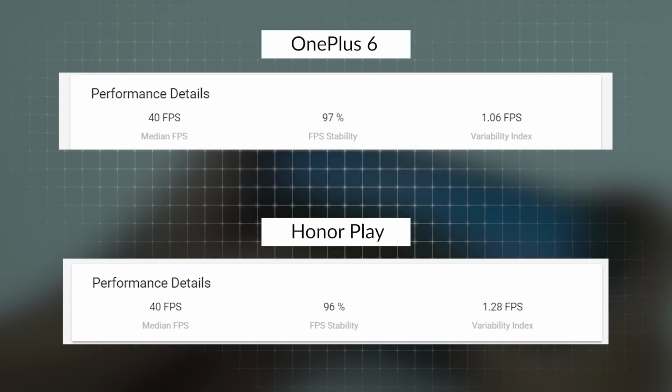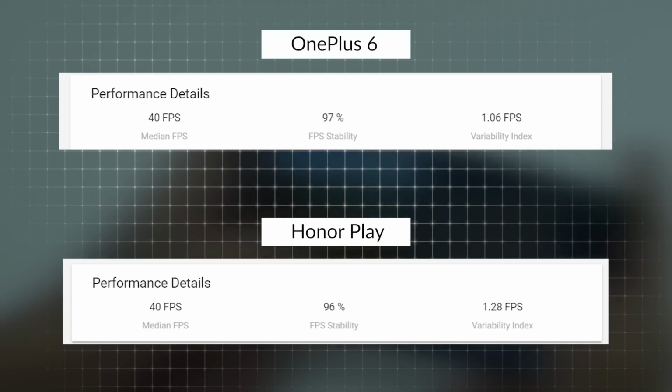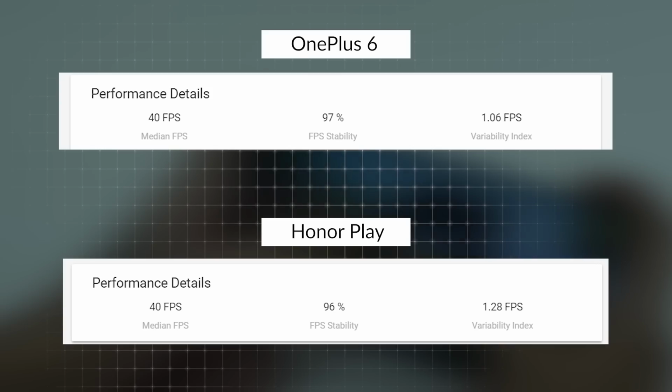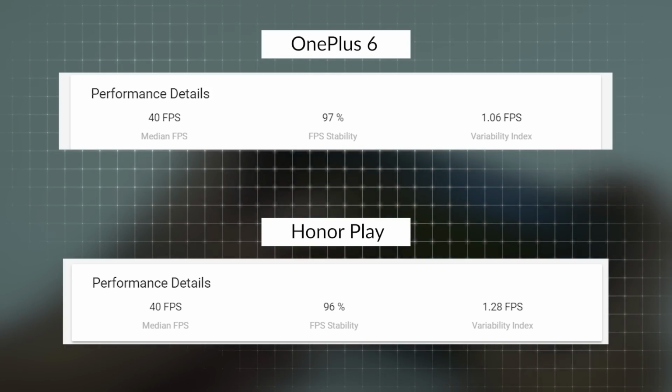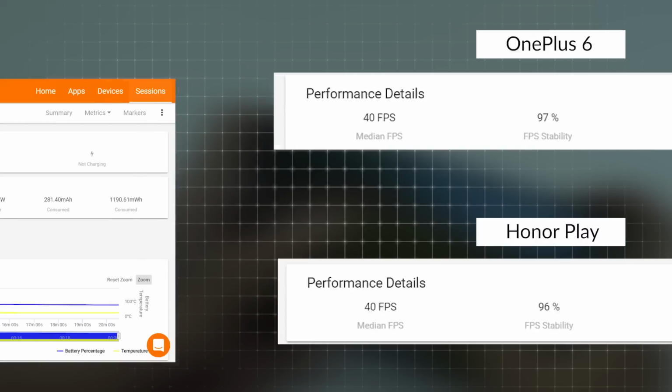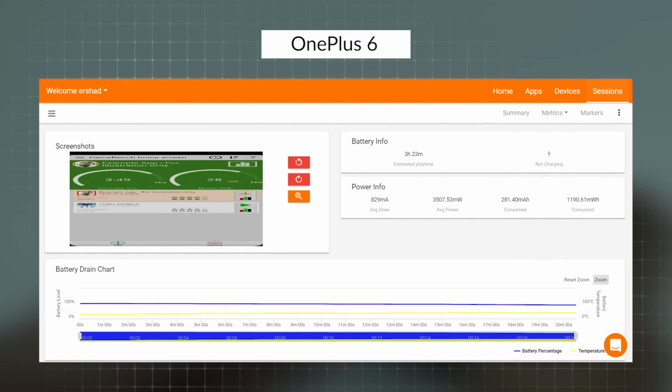Variability index in the FPS chart is the average of all variations from median FPS, and even that is 1.06 on the OnePlus 6 and 1.28 on the Honor Play. Not really that different. It's in stark contrast to benchmark results where they were playing in different leagues altogether, and here there's very little separating the two. Both also drew very similar amount of power from their lithium-ion packs.